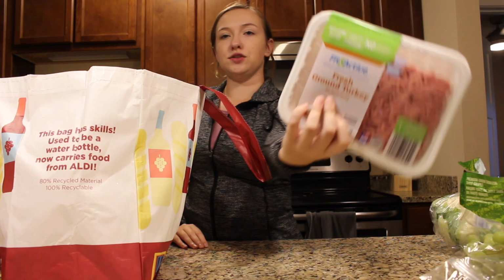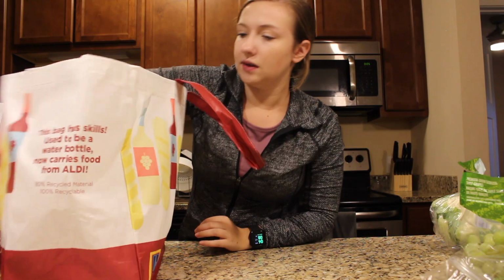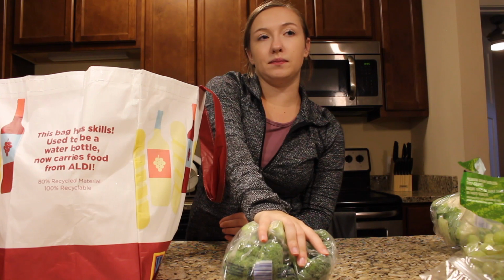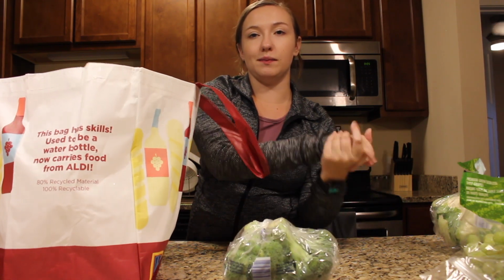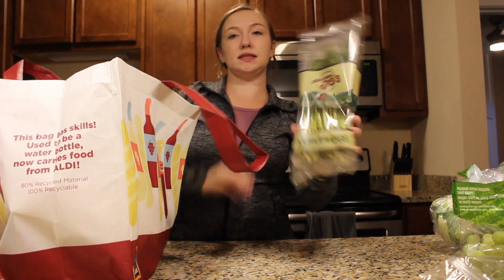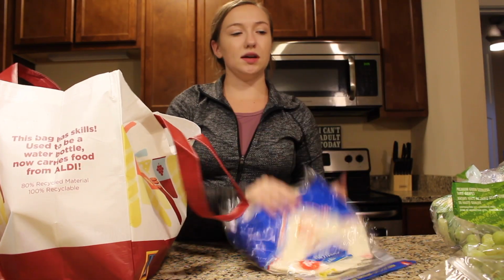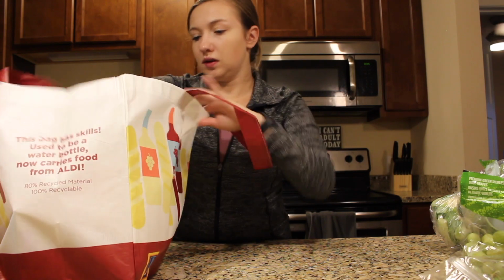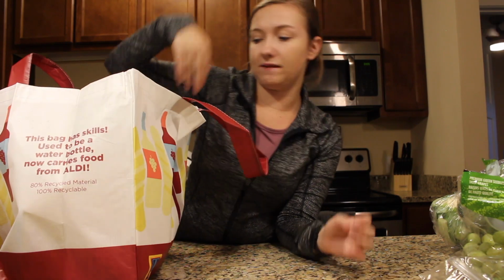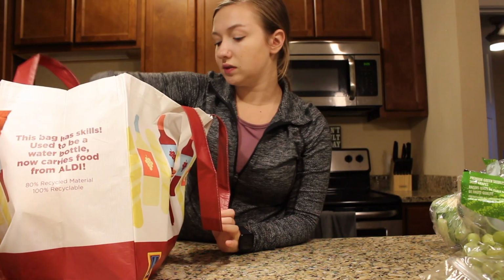Next, we got some fresh ground turkey for tacos when I make those this week. We got broccoli, which goes along with my cauliflower. I cook it together in the oven. Super good. Next, we got some asparagus. Alright, we got some tortillas, again, for tacos. We got some non-fat vanilla yogurt. We got some frozen fruit for smoothies.